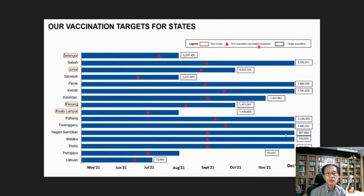This is a chart showing the vaccination targets for various states. Several states like Selangor, Sarawak, Kuala Lumpur, and Putrajaya will complete their vaccination somewhere in August. Labuan is the earliest to complete somewhere in July, whereas in Perak, the completion should be somewhere around the end of the year, with mid-term vaccination target completing somewhere in September.